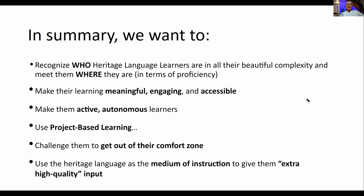Project-based learning is a great way to accomplish that. Challenge them to get out of their comfort zone by all kinds of things that you can do in providing opportunities, and make sure that the heritage language is the medium of instruction and give them extra high quality input that is meaningful to them. So that's kind of my overview of some key lessons about working with heritage learners.